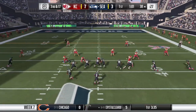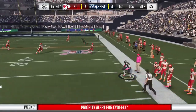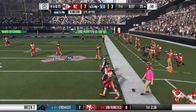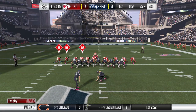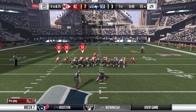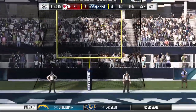3rd and long. It's Wilson. It's a short one here, complete to the tight end. 2 yards is all they'll get on the completion. It's 4th down. Well, that's certainly playing down in distance very well by the defense, isn't it? Take whatever you want underneath, by all means. That's on target, but it's no good.